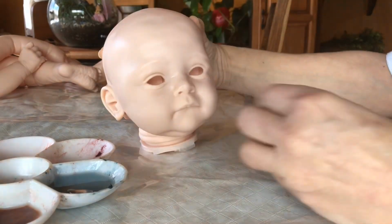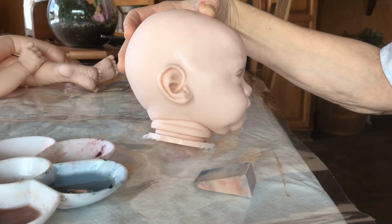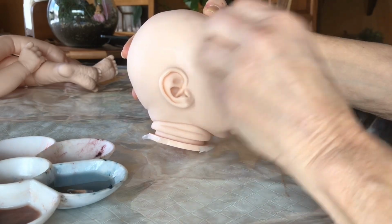Right, Chubsy? Chubsy's in the background, as usual, making noise. That's Chubsy slurping and making noise. Say hi, Chubsy. Can you talk?